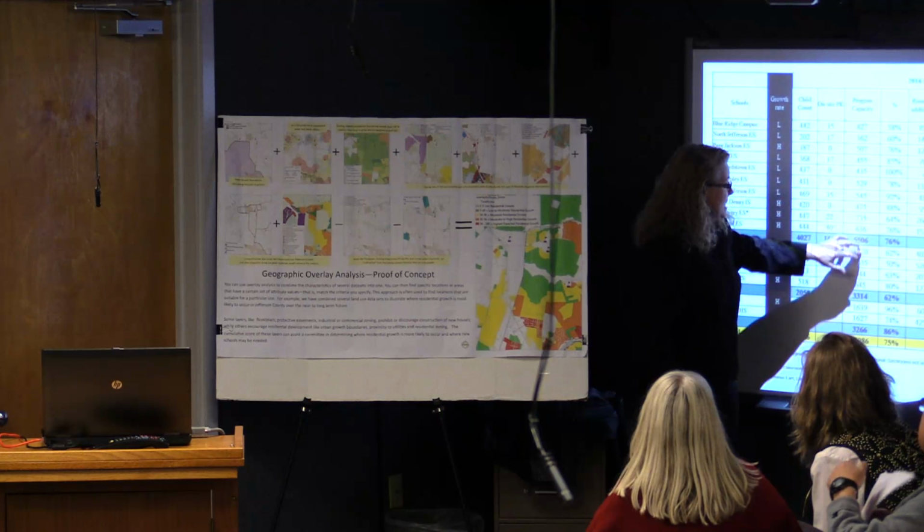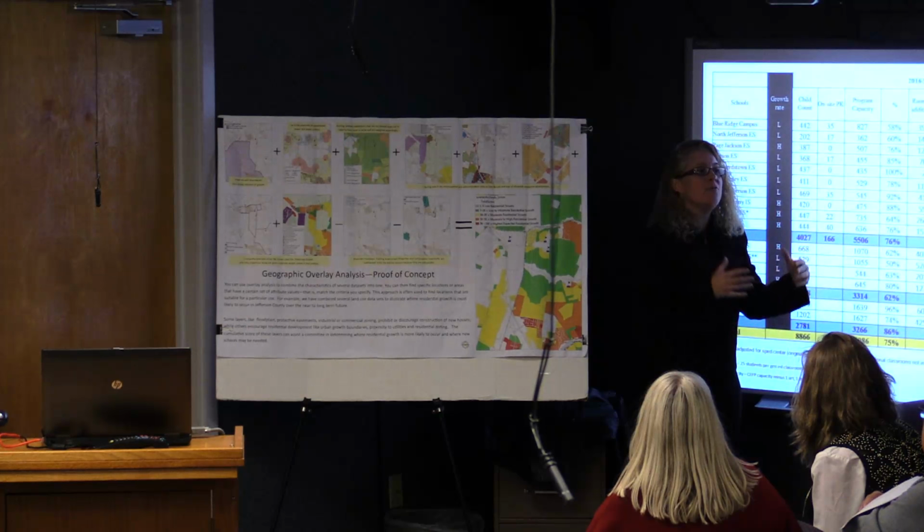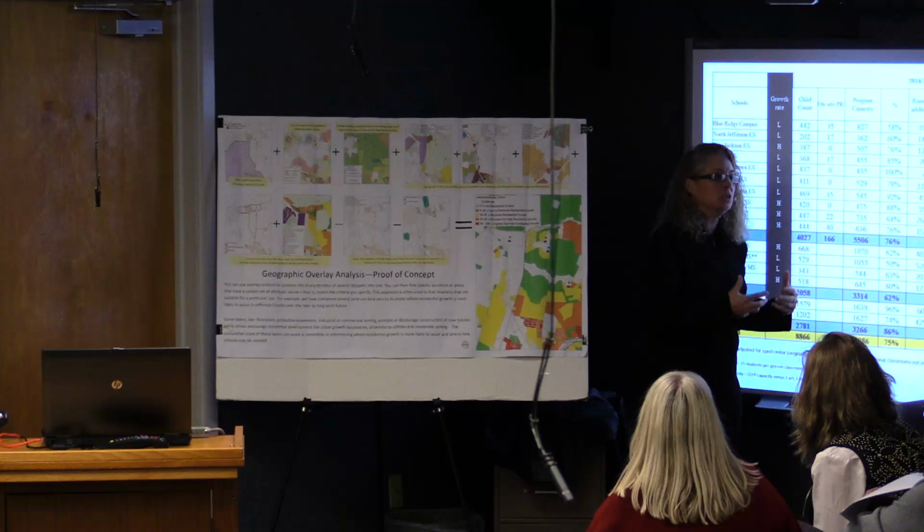Program capacity. This is how much room is in this school. How many seats are in that building? How many kids can we put in there? This is an interesting beast. It is a formula that the School Building Authority utilizes for how many students you can put in a room for general education, special education.